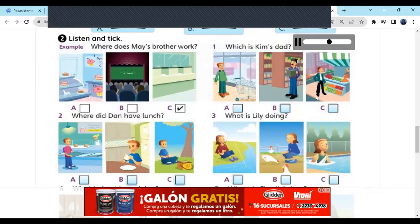3. What is Lily doing? What's Lily doing? Is she having a swimming lesson? No, she's fishing with her friend. Oh, and where's her sister? She's helping at the farm today.